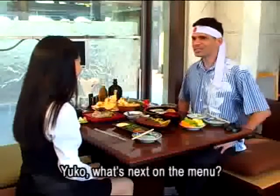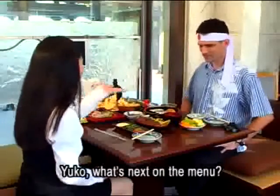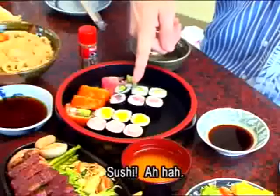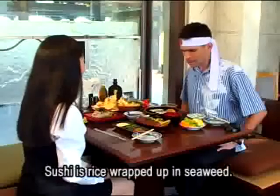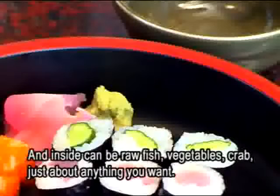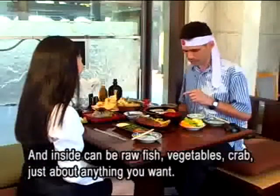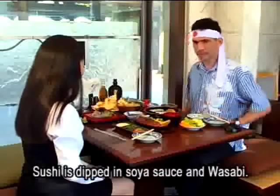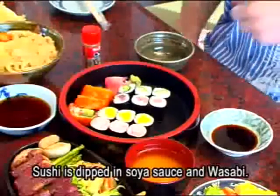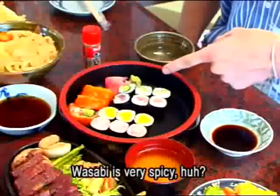Yuko, what's next on the menu? Here. Sushi? Sushi. Sushi is rice wrapped up in seaweed, and inside can be raw fish, vegetables, crab, just about anything you want. Sushi is dipped in soy sauce and wasabi. Wasabi is very spicy, huh?